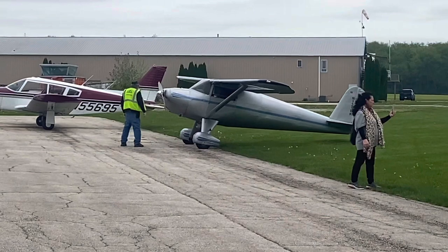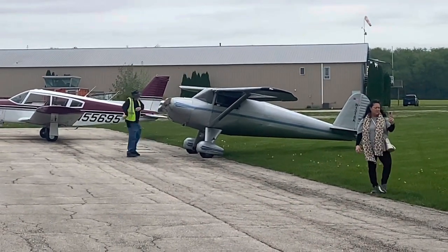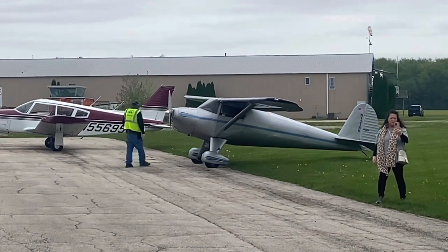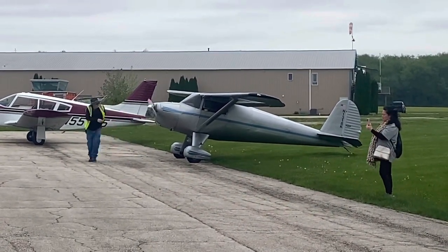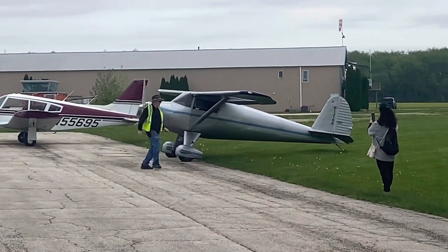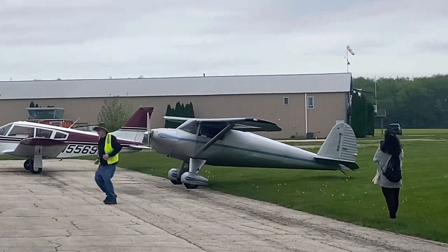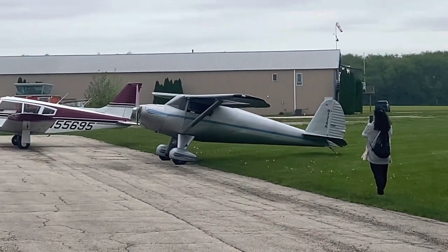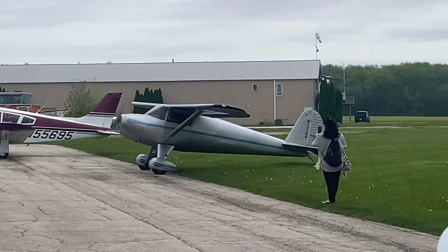Gave it 8 spins. That should be good for about a 15 minute flight. Oh, so close. Yeah, he's using the leg and everything. There we go. What happens when you don't have an electrical system or a starter? You got a hand prop. I've never hand propped an airplane.